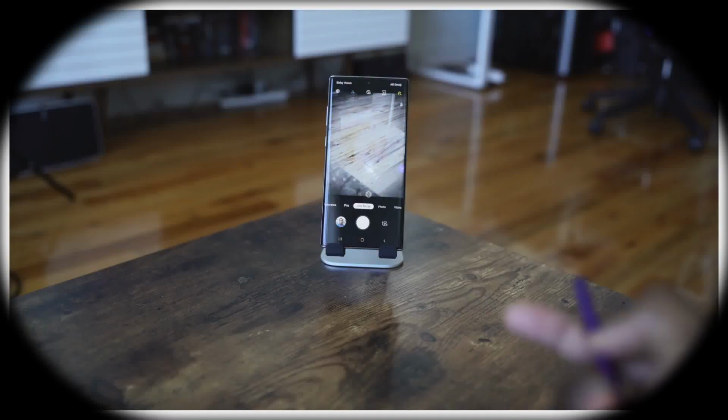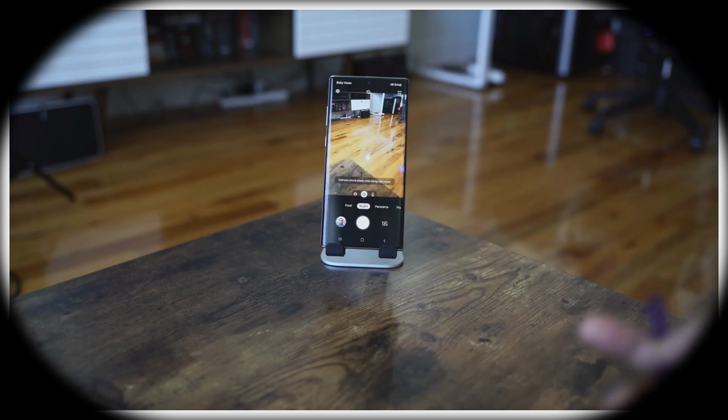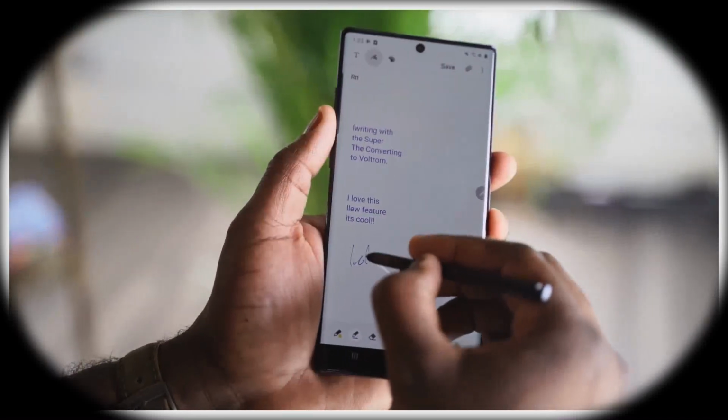Now, the one thing that Huawei just can't do is the Galaxy has an S Pen. And the S Pen does so much more, of course, the remote features, writing on screen, all that fun stuff. So again, that is something that separates it from here.